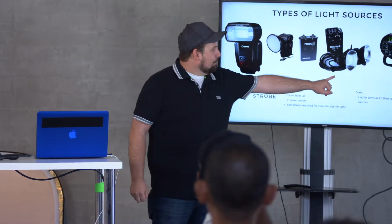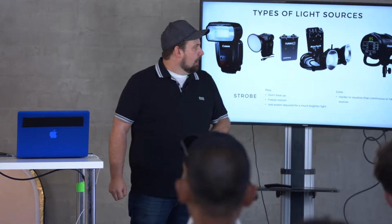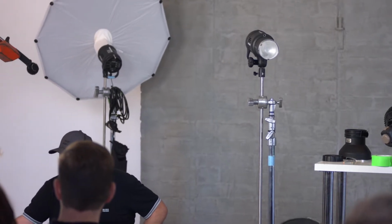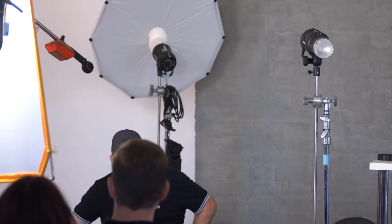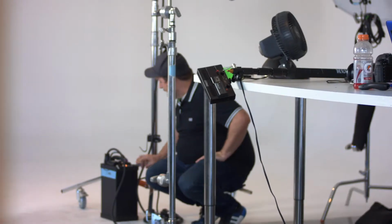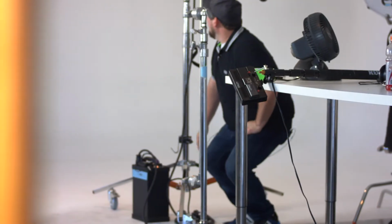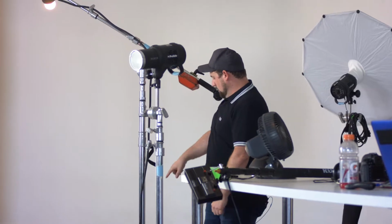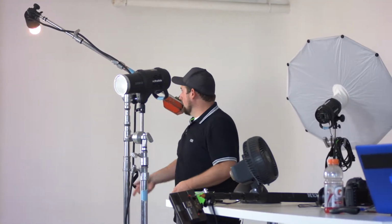Moving along here, we have Power Pack Studio Strobes. Now, the Power Pack is the capacitor itself. So over here, we have the power source and the capacitor in this big brick down here. And you can see it's really heavy, and this is a pretty powerful light. And then the light itself is separate, and that's connected to the Power Pack. So you need the power pack in order to power the light.